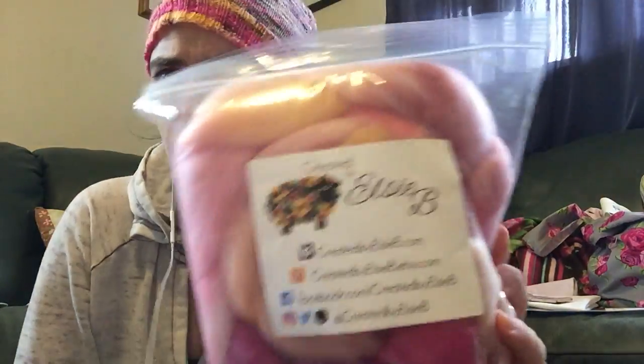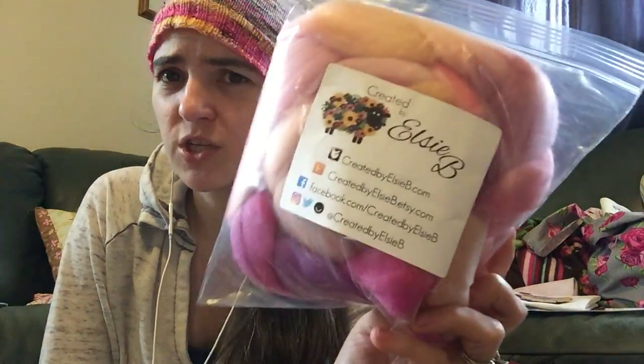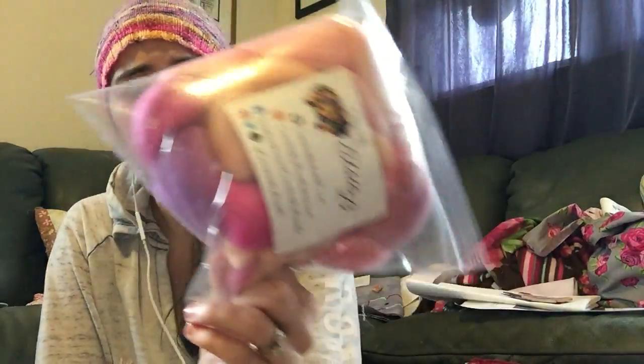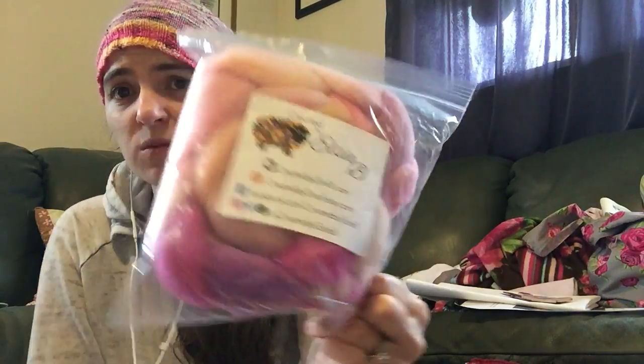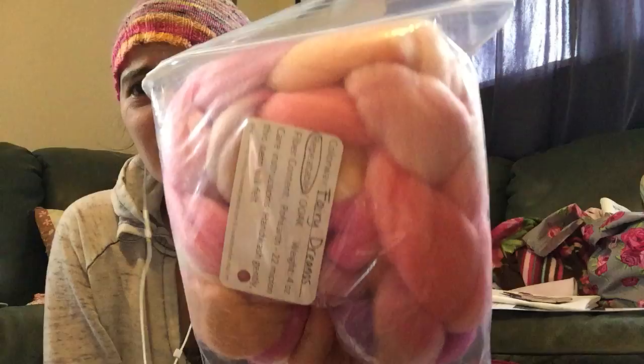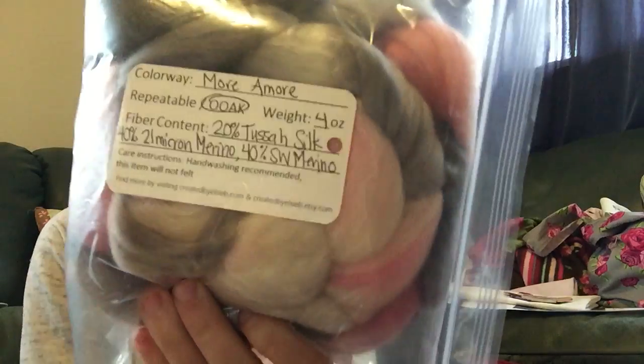In the Created by Elsa B Facebook group, she was saying she dyed up more of this, which is Fairy Dreams, and this is on her Polwarth base, so I had to get that, and then also this one.